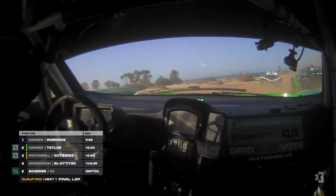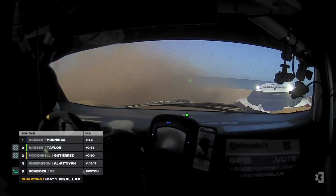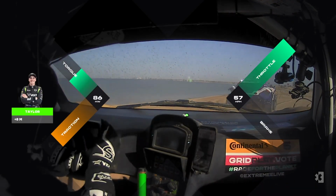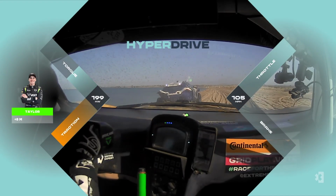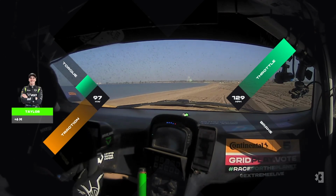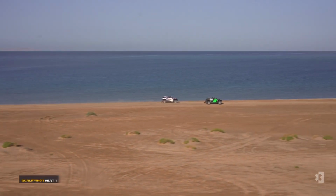Right, watch the left-hand side of your screen now. Listen for the little noise as well, which will tell you whether or not either of the drivers in P2 and P3 activate their Nitro hyperdrive. It will be after the exit of the corner. Wait for the wheel spin to go around about now if you're going to use it. On it comes. Hyperdrive comes on for Taylor. Good. Pulls out of the slipstream and just blasts past. It's a big boost in power, only for 4 seconds.